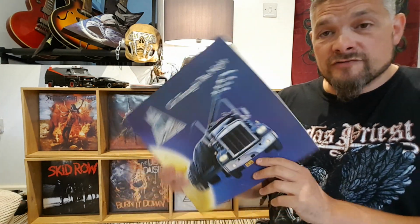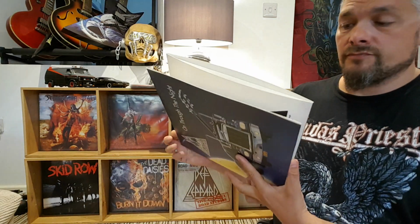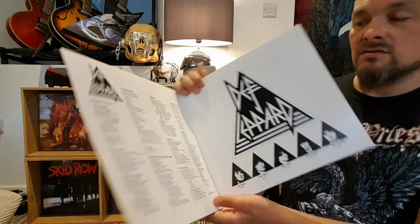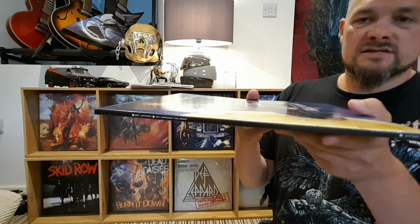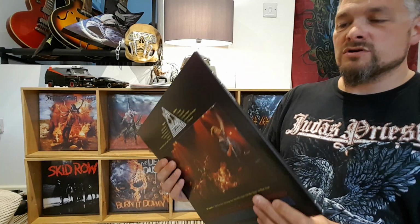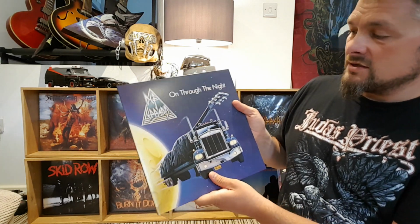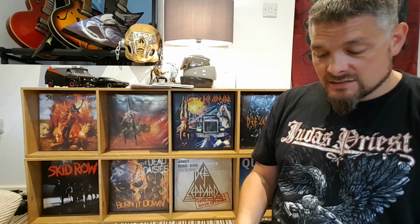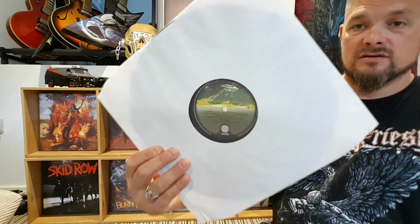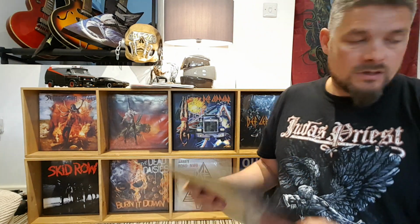This was my favourite part of the box set. It comes as a gatefold now, and it's pretty cool. It's got the lyrics as well, and a nice thick spine. It's well put together. I've got the original, and the picture on this is amazing. This actually has a polylined sleeve, and that is number 1 in my book. So I'll give 10 out of 10 for that copy of On Through the Night.